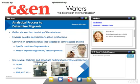For that, we envisage possible degradation and reaction mechanisms. We try to convert as much as possible non-targeted analysis into targeted analysis or semi-targeted analysis by using specific transition, specific fragmentation, specific mass of expected degradation product or reaction product. And we can have to use several techniques and associate the findings in order to increase confidence, like GCMS, LCMS with high mass accuracy, NMR, GPC. So this can require a lot of work. The experience confirms that the proper amount of work needs to be carried out to gain certainty and confidence on the results.